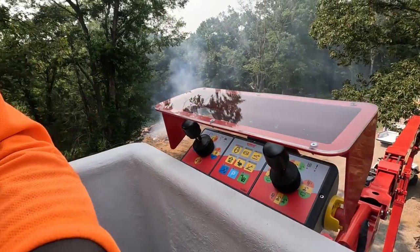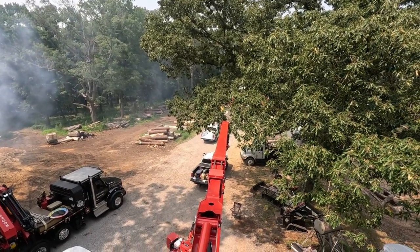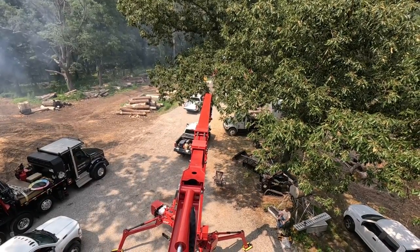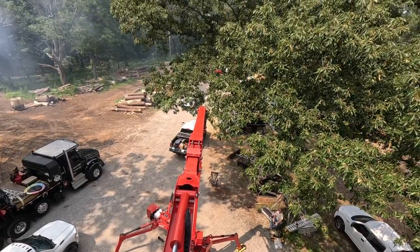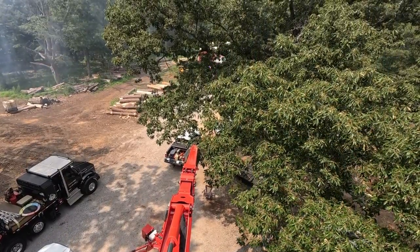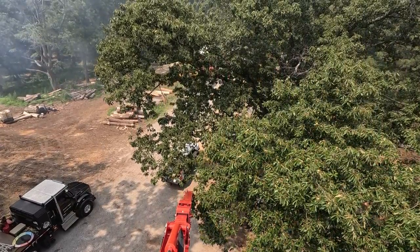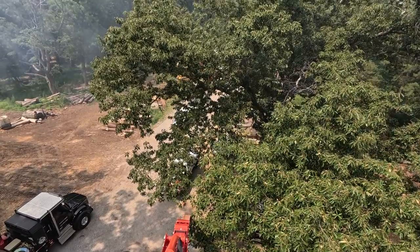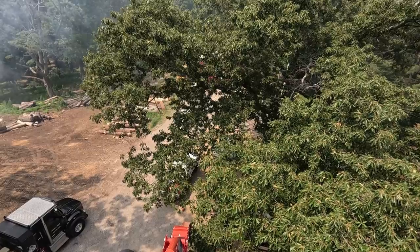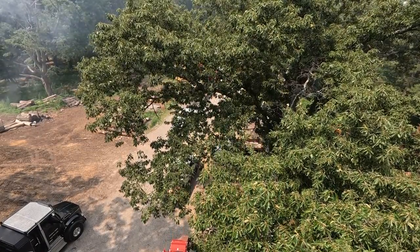All right, we're gonna go on up. So Rook bought his other one used, and so he didn't get any training on it. And so he's learned quite a bit of stuff with the training on this one. So let's go on back in. All right, so we're all the way in. We're gonna go up.